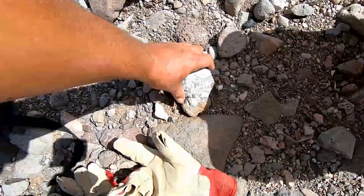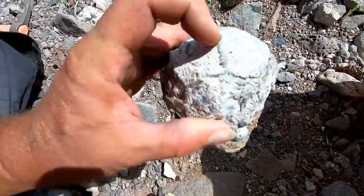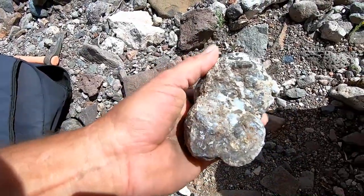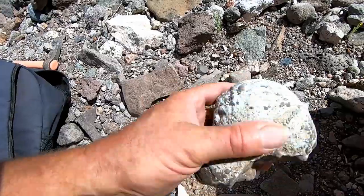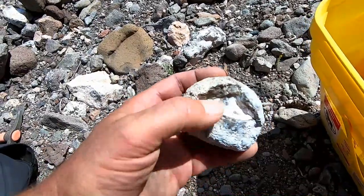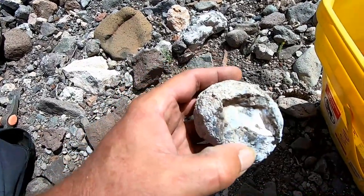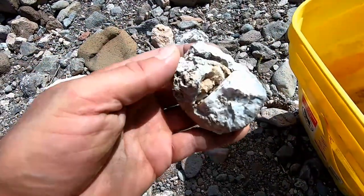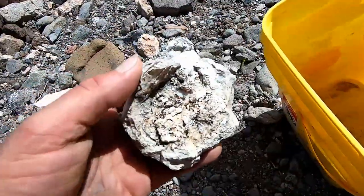And I just come across this. Pretty sure that's going to be an opal geode. It's actually a double. Not a high quality piece. Got a couple others in here. Pretty sure that's, yeah, that's definitely an opal geode right there. That's pretty cool. There's a piece of one. There's another one.